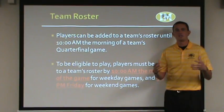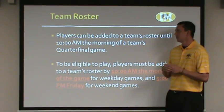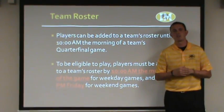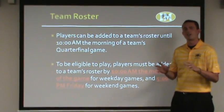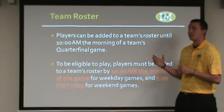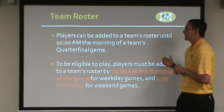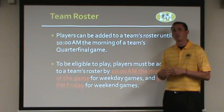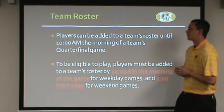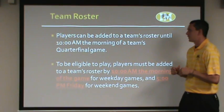Team roster. As you get your team signed up and registered through this process, you will create a roster. Throughout the season, players can be added to a team's roster until 10 a.m. the morning of the quarterfinal game. So the entire regular season, as long as somebody is eligible and has not played on another co-rec softball team, you can add that person to your roster by 10 a.m. the morning of the game. When we get into playoffs, you can continue to add new players to your roster until 10 a.m. the morning of a quarterfinal game. At that point, rosters lock and you can no longer add players to your roster.